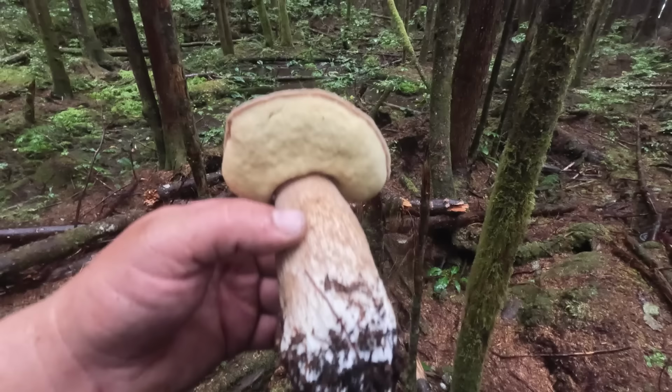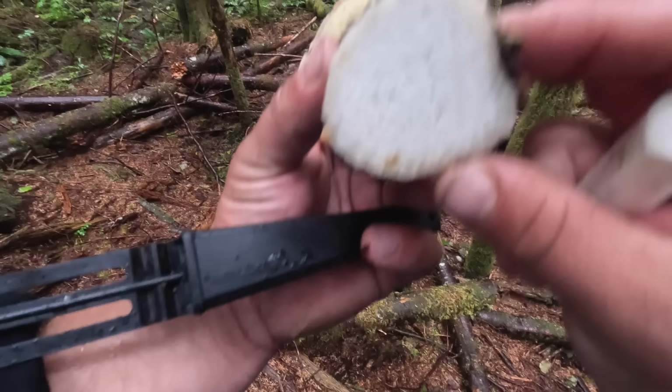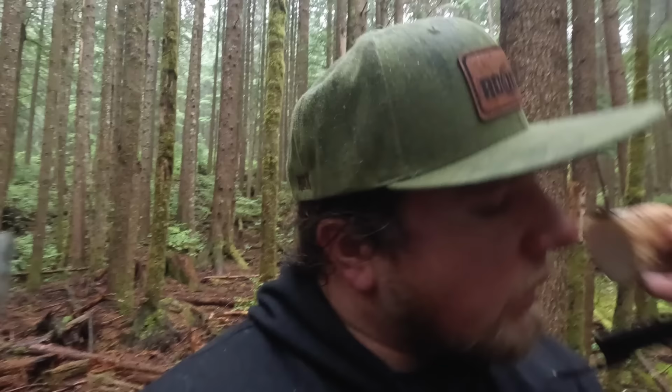So this is gonna be a testament, you guys, to following the book, following your gut, definitely following your nose. Let's cut that base off real quick, see how nice it looks. Wonderful, wonderful. Again, the key to picking new mushrooms and wild mushrooms is to just not eat anything that doesn't smell like you wanna eat it. That smells like I wanna eat it. Let's put it in the bag.